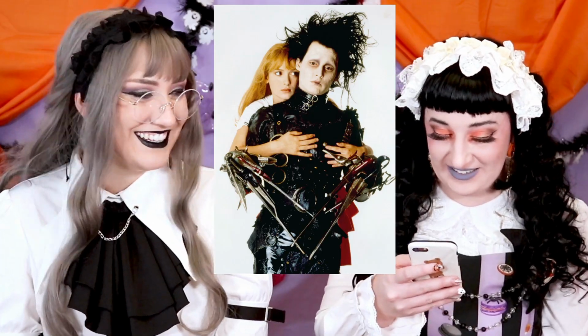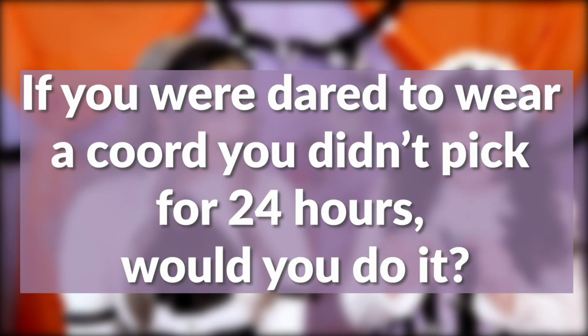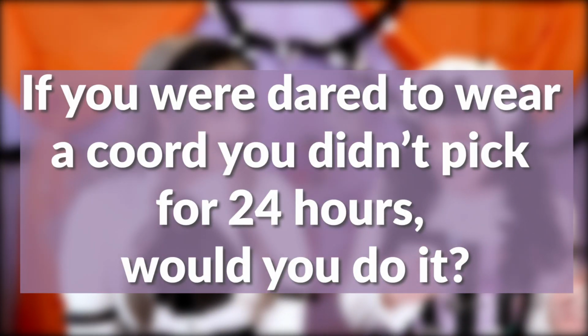I like this. If you were dared to wear a coordinate you didn't pick for 24 hours, would you do it? Absolutely. Even if I hated it, I would do it because that sounds like a fun video even. That sounds like a fun challenge. I mean, we've kind of done that, just not worn it that long. Yeah. I would do it. Yeah, I'd let someone dress me up.